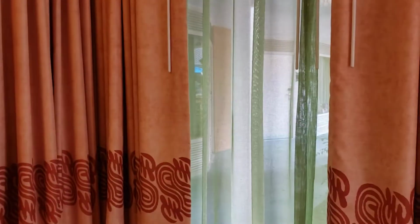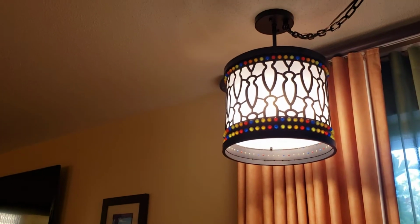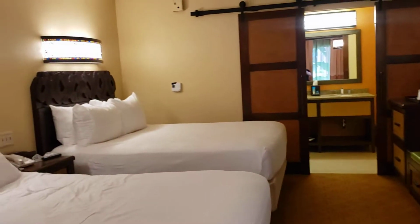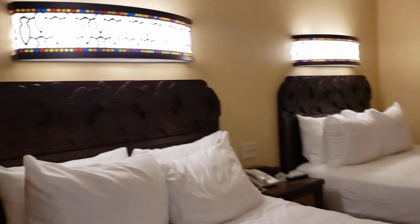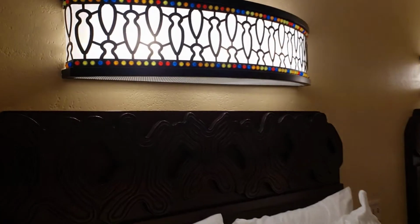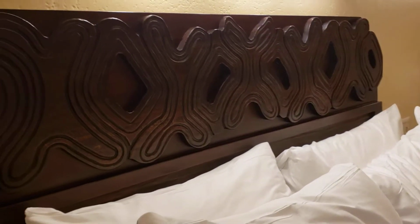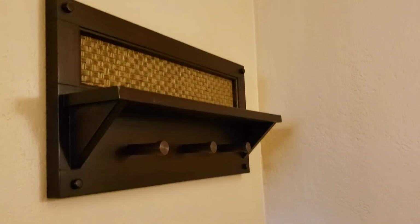This room, 3129, is an end unit, so it actually has two really nice big windows. As with all of Disney's properties, you can see that the furniture, the bedding, the headboards, the lighting is all themed in connection with the theming of the resort. I like that there are hooks here to hang stuff up when you come in.